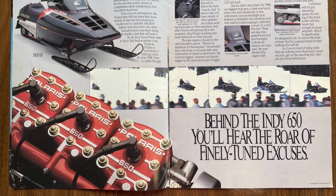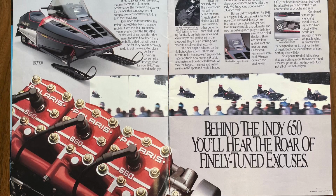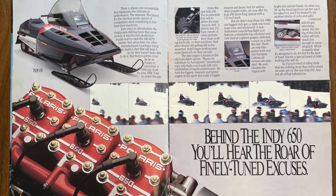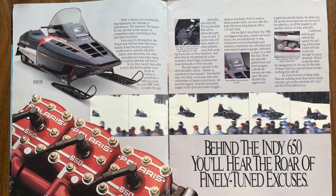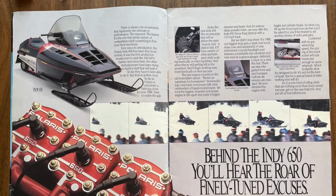And I don't know if the 88s suffered the same thing, but there was an issue with these engines that at a certain RPM, you weren't supposed to run it at a certain RPM. I don't know how you figure that out, but they vibrated. I think they got that fixed for 89, but these were a very fast sled. Pretty amazing.